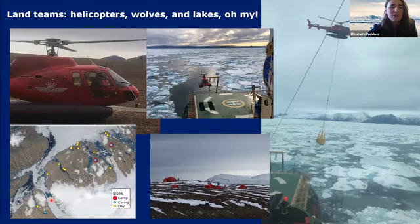So the land operations took place pretty much continuously during the expedition. There was occasional weather, fog, snow, and high winds, and those prevented the deployment of the land teams because the helicopters couldn't fly. So Oden has 2 helicopters, one of them taking off right here, the other one sitting on the helipad. The helicopters were used to obviously transport people, but also equipment.